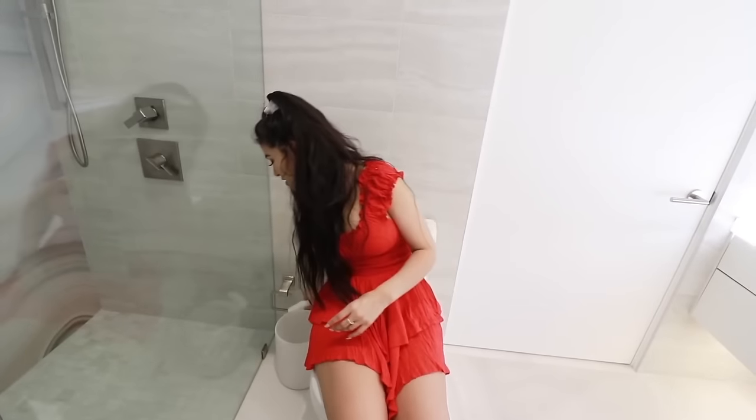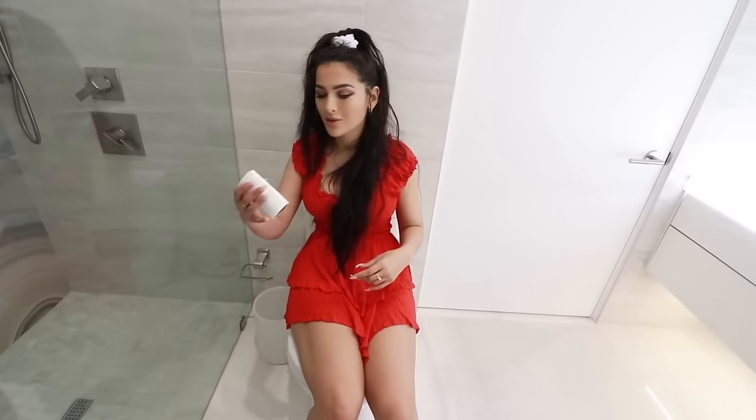Okay, so this is a design fail in this house. The toilet paper holder is down here. It's not that bad right now because the toilet seat is raised, but it's really awkward to get toilet paper while you're sitting here. There's a couple things in this house that they did wrong and then they realized, oh, wait, we shouldn't have done that. That's one of them.